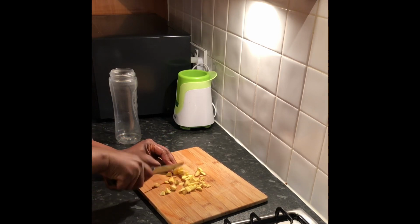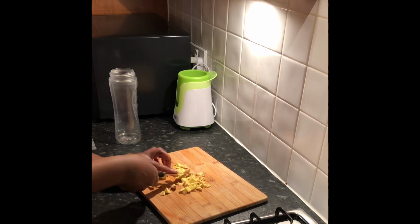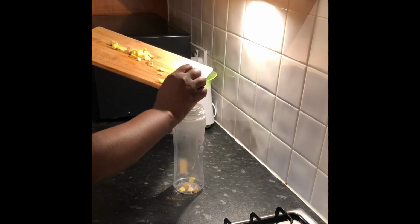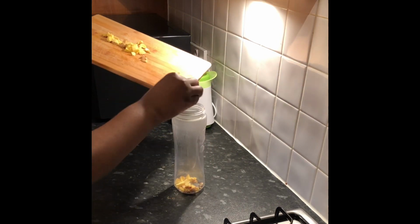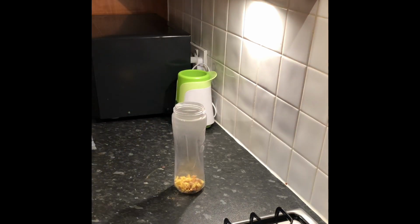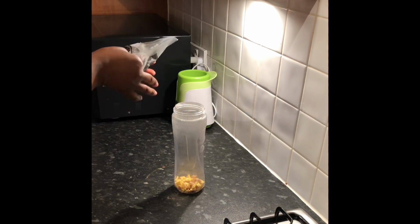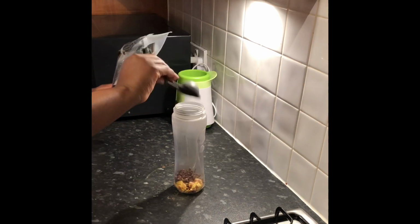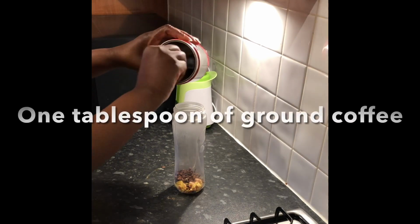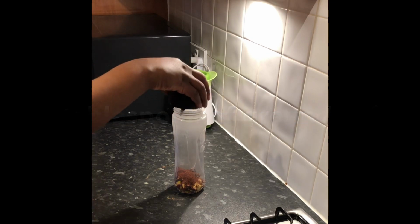So I'm going to start off by blending everything together because that helps with the absorption of the oil and subsequently the release of nutrients into the oil. So I'm chopping up my ginger into small bits because my little blender is not that powerful, and I'm not even removing the skin. I'm putting everything in there as it is. So if you're using powdered ginger, then use 1 tablespoon of powder. And then I'm going to add 1 tablespoon of cloves. Cloves are really powerful, so you don't need a huge amount. 1 tablespoon is more than enough, and I'm adding 1 tablespoon of the coffee.